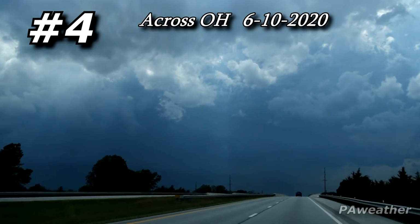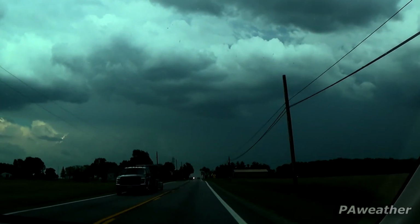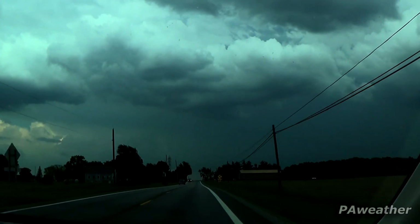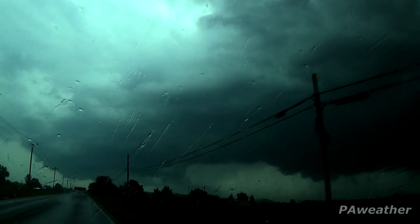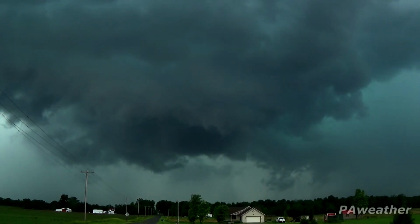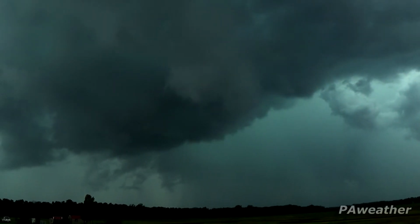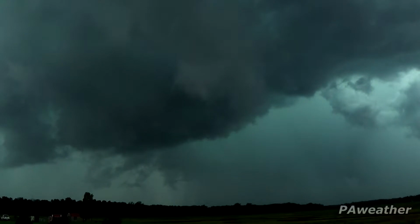Number 4 was the first derecho I've ever experienced. A high wind and possible tornado event was setting up across western Ohio. Storm cells went up quickly and started to rotate. After navigating between heavy showers and gusty winds, we found ourselves staring down a supercell linear hybrid storm as the mesocyclone took its last breath.